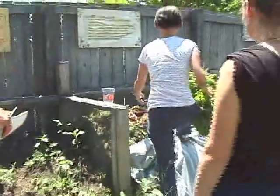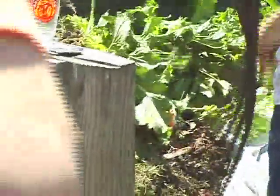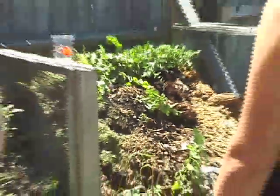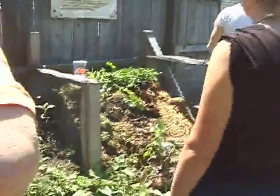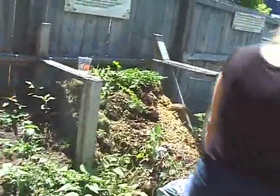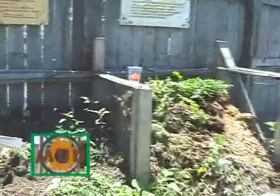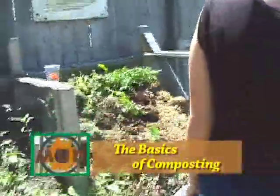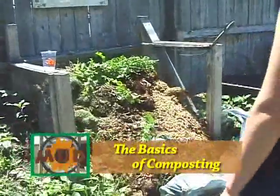So this is what we're looking at in the first bin of these kinds of things. This is what people in the soil science world technically call the newly dead. And what we're working on in composting is working our way down from newly dead to really dead, to really, really dead, to the really, really, really dead, which is what you end up putting in your garden.